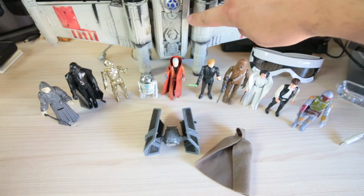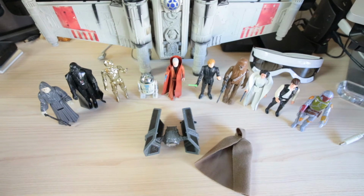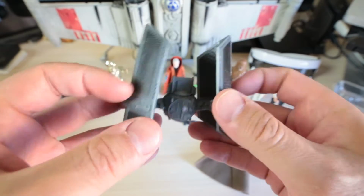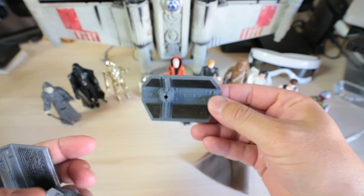Not this in the background. This, I'm going to show you, this is huge. It's so awesome. But anyway, I just wanted to share it with you and see what you guys think. I haven't really looked online to see. I'll zoom in and show you what this is. This is a really cool little piece, a TIE fighter here. It comes apart and it does have some code in here and a little bit of detail. I guess if I looked it up I'd see.